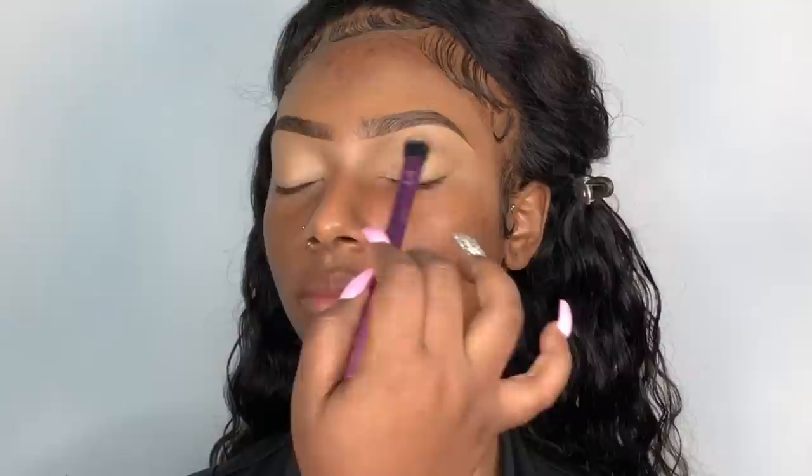I went in with a little bit more of the concealer for her lids just to prep and also have full coverage. And right after, I will go in with my Aerosplen translucent powder just to set the lids to avoid any creasing.